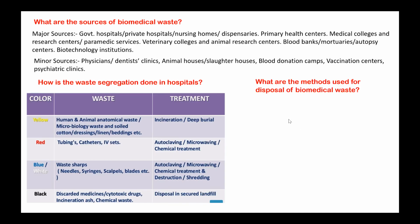And what are the methods of disposal of the biomedical waste, or treatment rather? It is by these six methods. One is called incineration, second is chemical disinfection, autoclaving, microwaving, shredding, and plasma pyrolysis. Now going into a little detail about each one of them.